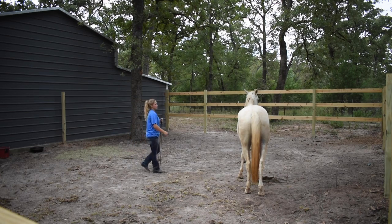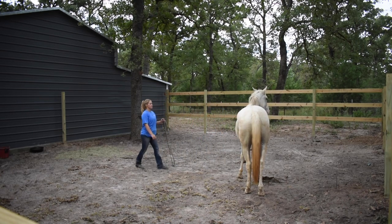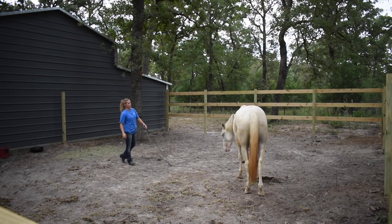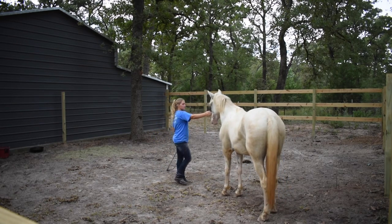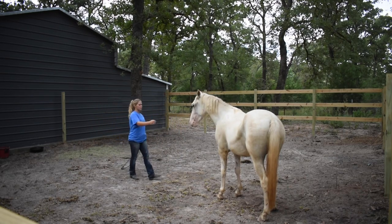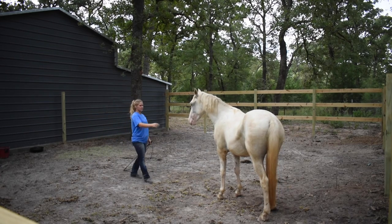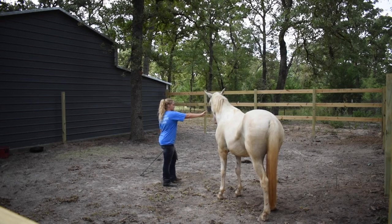So the more times I can go in and out again, the more times he gets comfortable with me approaching. It's all about repetition. So I'm going to do a lot of this walking back and forth right now. Just going to walk in, touch, walk away. Really helps their confidence. If I can do this 100 times over, can I touch the top of your nose? Thank you. Let's get a better touch.